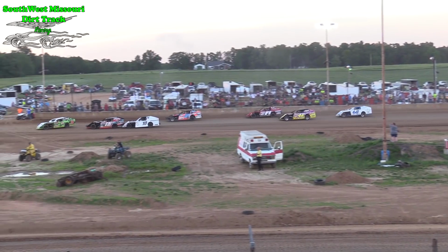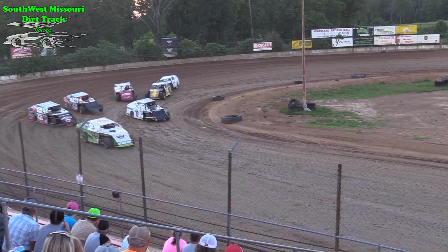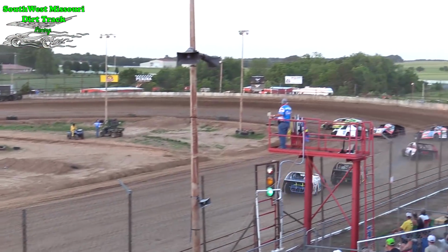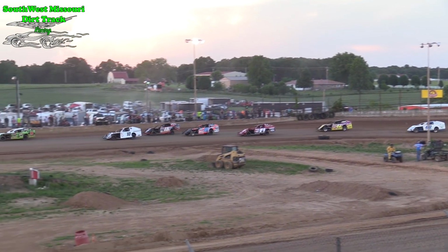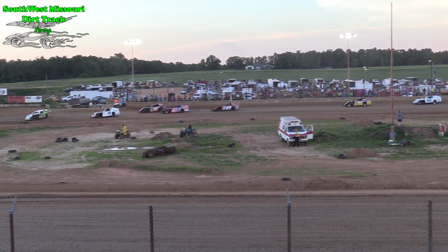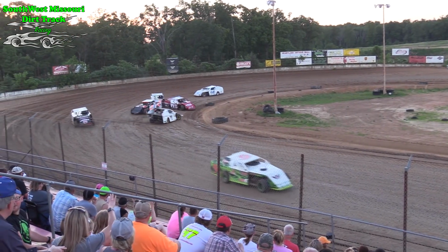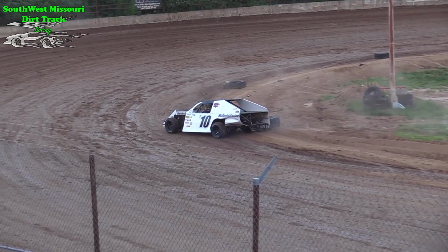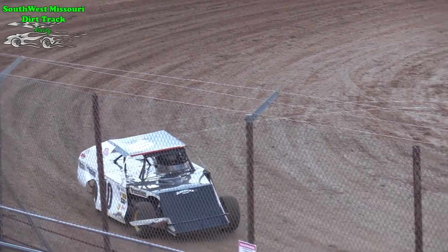Sam Petty, your leader, but here comes Brian Myers. Tyler Brown there too. Tyler Brown, Brian Myers side by side. Matt Rose right there in the 101. Mitchell Franklin in the F1, but Sam Petty is your leader. Oh, Tyler Brown turning around in turn 4, bringing out the caution. Mitchell Franklin taking evasive action, heading to the infield in that F1.